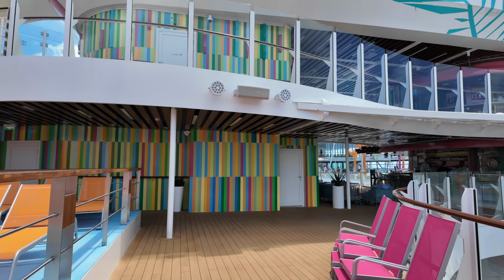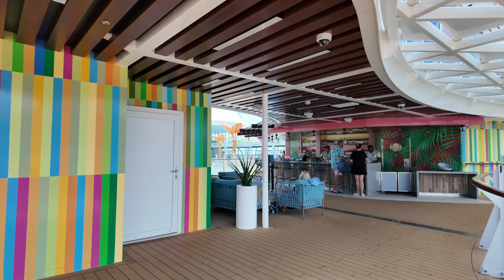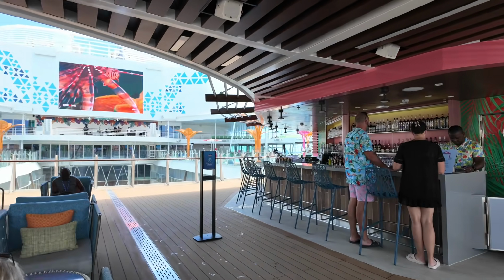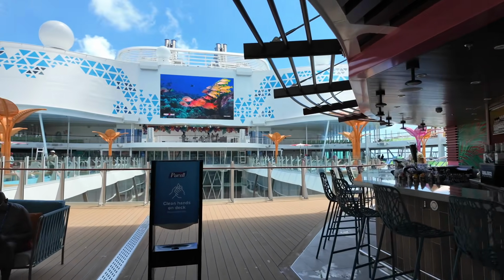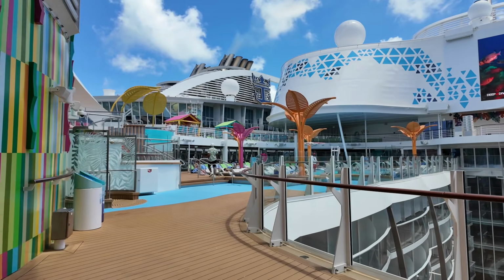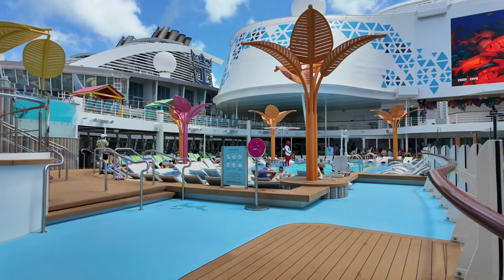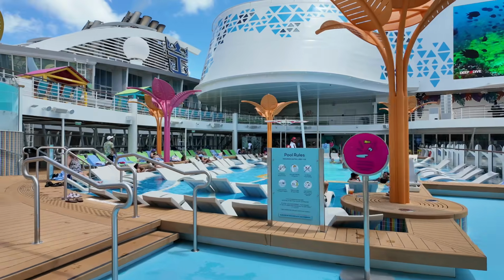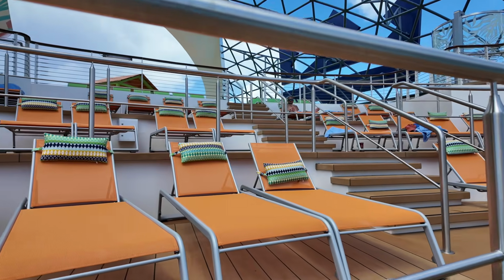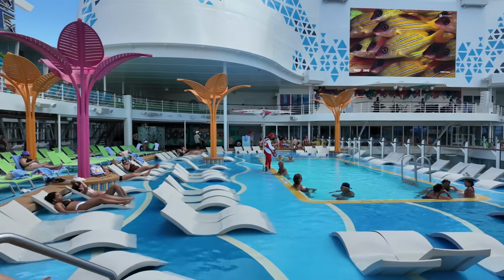I love the fact that they both have shaded areas and sunny areas. So if you don't want to be completely under the sun, but you would like to be outside, you can come to a spot like this, get a drink, enjoy the outdoors, enjoy the music of the live band. And really, this is a great day to do it, as a lot of the people are off the ship at CocoCay. I'll just show you one more aspect before we duck back inside. There is this tiered chair area where you can also lay out, and then you have good access to the pool here, which is super cool.